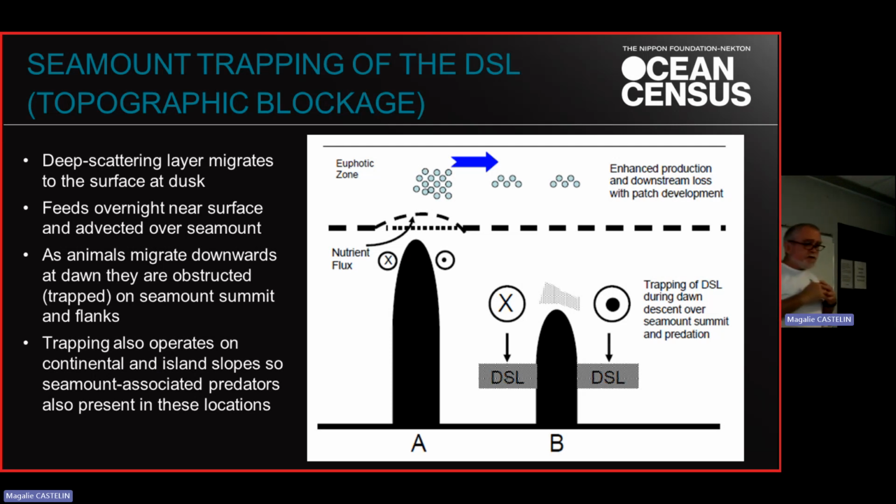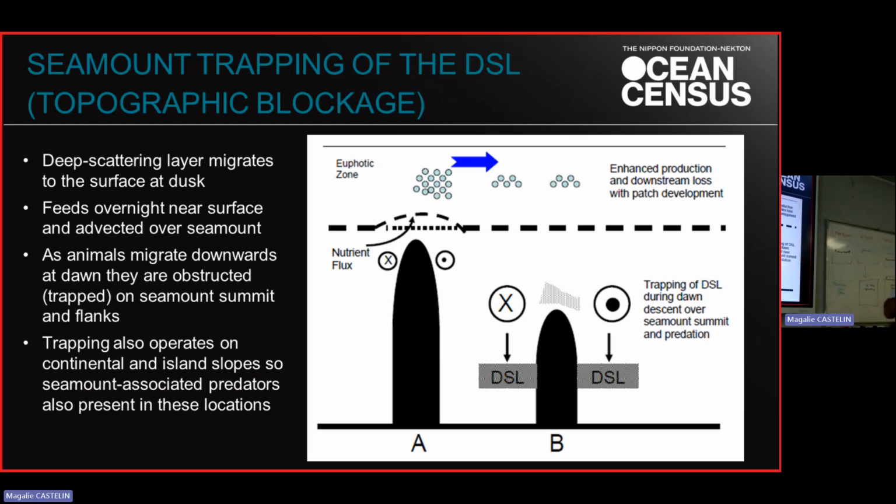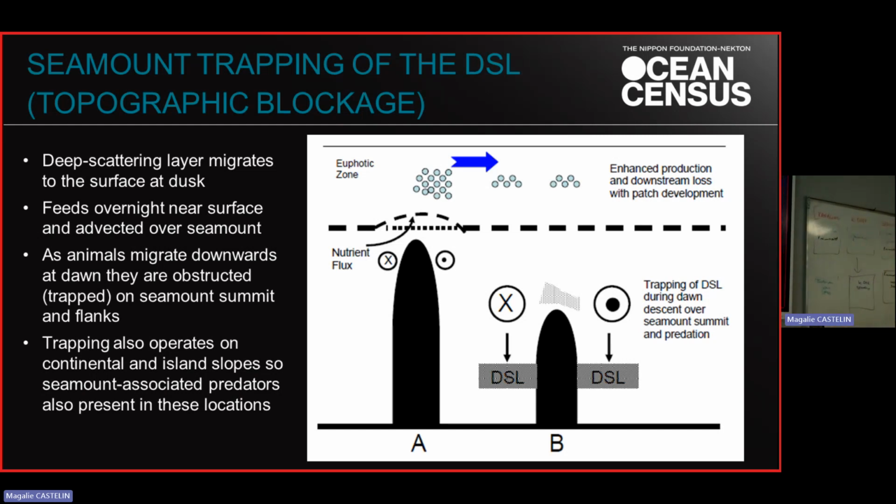What happens is that essentially the organisms in the deep scattering layer migrate up to the surface at dusk. They feed in the surface layers of the ocean. They're advected over seamounts by currents. And when the sun comes up in the morning and they dive towards the deeper layers in the ocean, the ones that are over the seamount summit and flanks basically get trapped by that elevated topography.